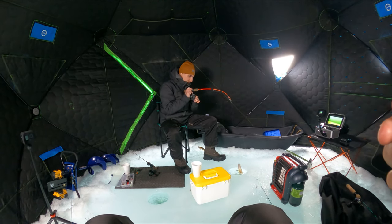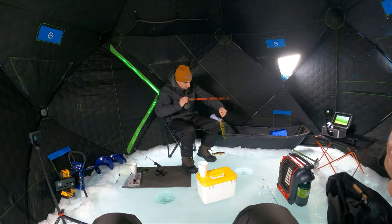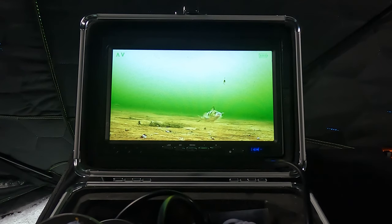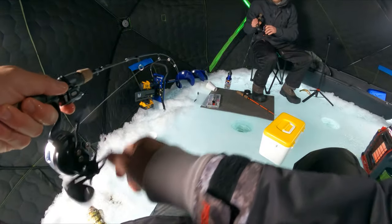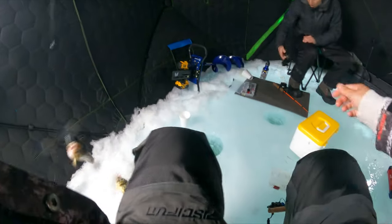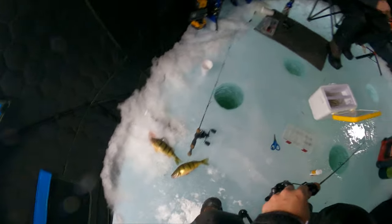Oh, my camera just got bumped. Ooh, jumbo! Oh, you caught my line. Oh, this one's decent too. Number two. They're on. Hogs. Yes, this is what we're waiting for. Two hogs back to back. Ooh, jumbos.